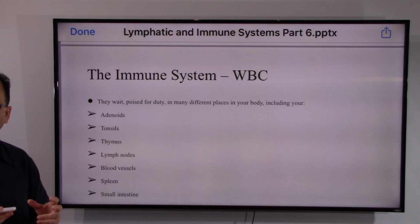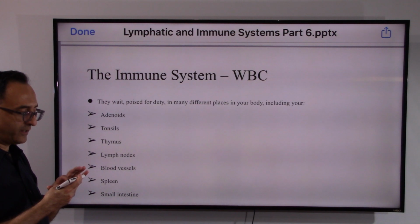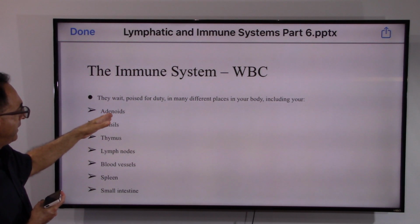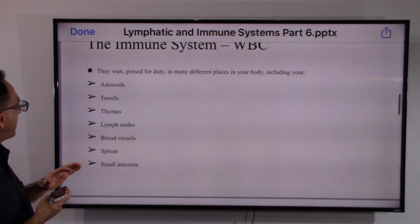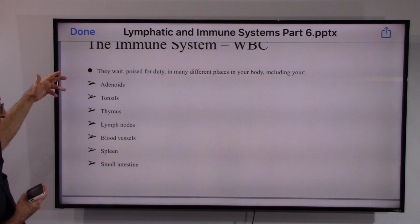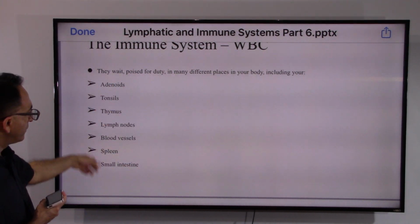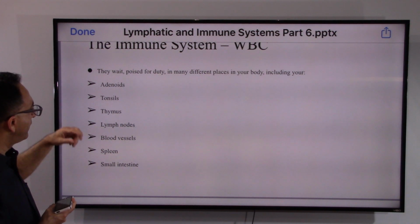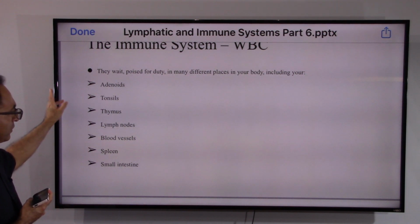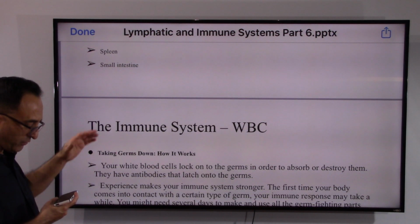So white blood cells, essentially speaking, when we talk about the immune system, one key aspect of the immune system is white blood cells. So let's take a look at the immune system and let's talk about the white blood cells. When we say white blood cells, they are ready to serve, and they are in different places in our body. Starting from adenoids, tonsils, thymus. Now recall the slides that we have reviewed before, and picture that at the top you have adenoids and then tonsils, then thymus, then lymph nodes all over our body, more so in the neck, armpits, groin areas. So in different locations we have a cluster of lymph nodes. Then throughout our blood vessels, spleen, small intestine. So we are referring to the white blood cells, where they play an active role by being out there throughout our body.